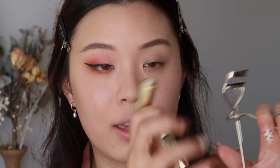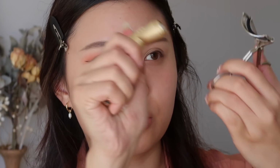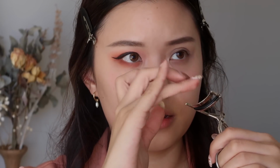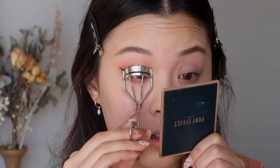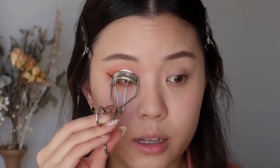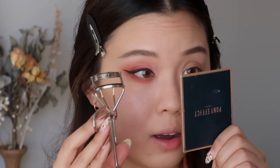And now I'm just going to go ahead and curl my lashes, but I have found a new technique that I've been really loving. In Korean beauty, I feel like this is just the standard, and that is heating up the middle part of your lash curler. So I'm just going to heat up both sides and then let it cool down for about 10 to 20 seconds. If it's too hot to touch, then you shouldn't curl your lashes with it. You just want it kind of hot and warm. It's sort of like how you curl your hair with a straightener with heat. It's the same.